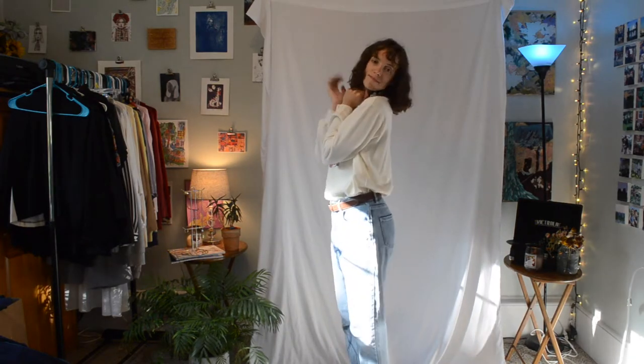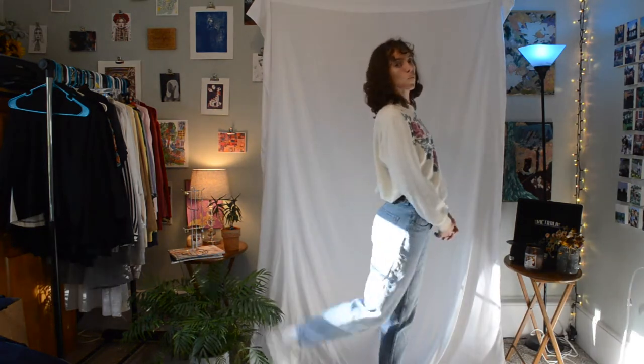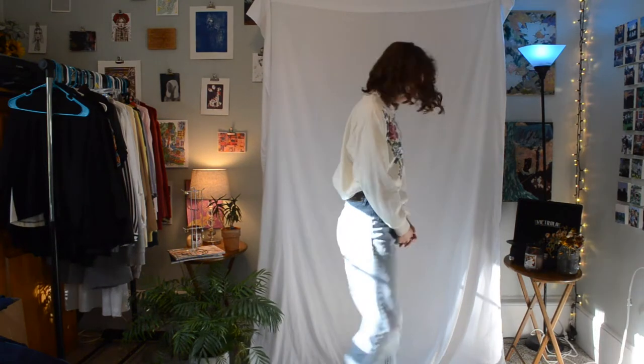These Union Bay jeans are an absolute staple in my wardrobe. I bought them from another friend slash online thrifter. They are slightly big, so I wear them with this thrifted belt that is reversible. A third staple is my white Adidas shoes.